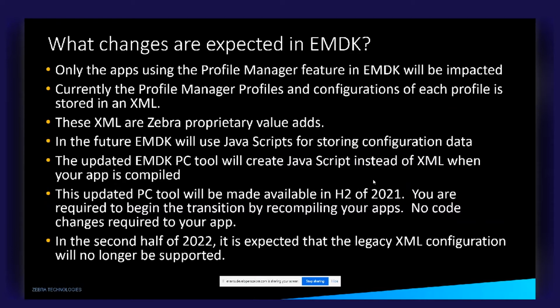Currently, the profile manager profiles and their configurations are stored in an XML. And these are Zebra proprietary value adds. XML, I talked about this. EMDK uses the same XML to configure the device and secure the device. But in the future, instead of using XML, EMDK will use JavaScript for storing the configuration data.